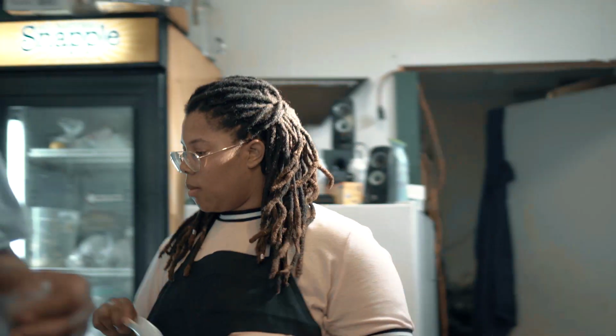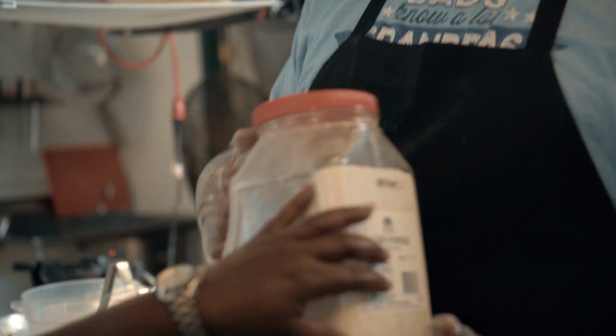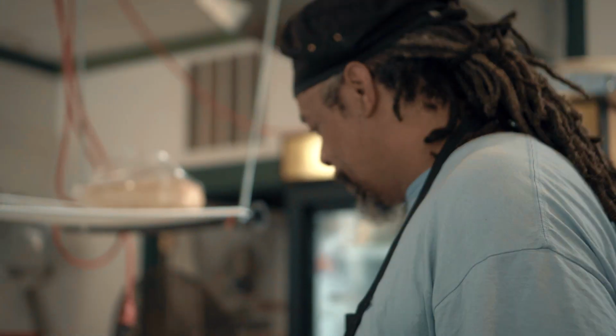Brown gravy for our shrimp and grits. Curry powder. No. Oh no, it's flour. Ready to say, reuse, reuse, and recycle. Yeah, absolutely. We buy flour in bulk, and this is one of the best things to keep it in. Recycle it, yes.